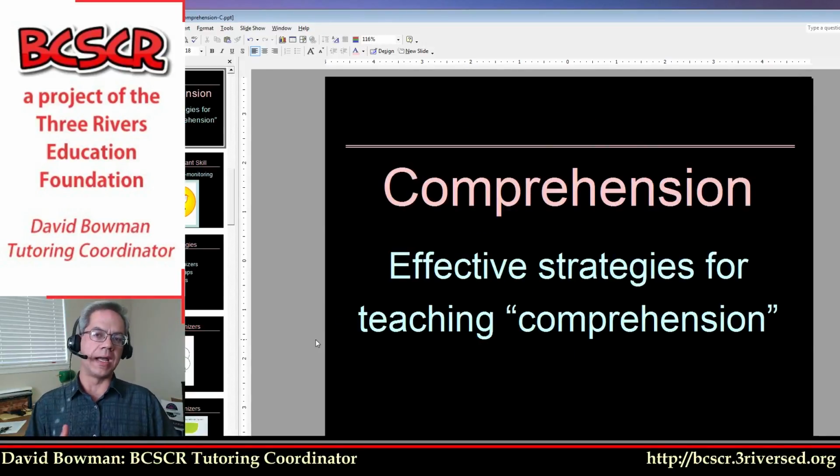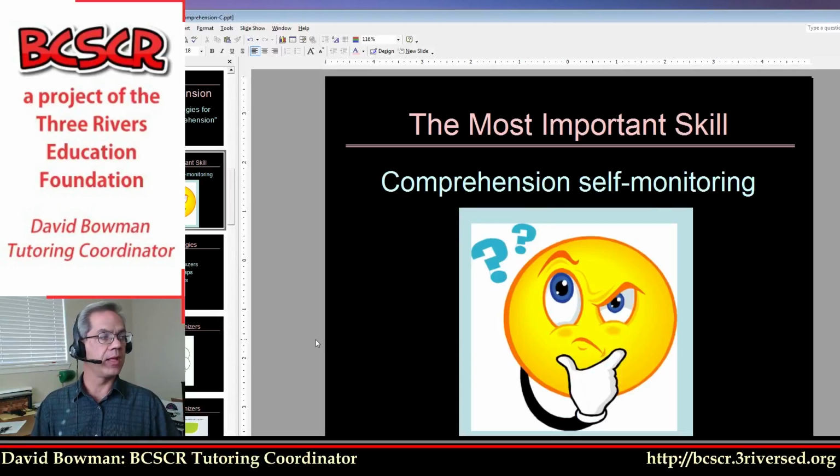So with that in mind, let's turn specifically to some of the strategies that we know are effective for helping students to develop their reading comprehension. The first, most important, overall, big view strategy is to help students to do something that we call comprehension self-monitoring. Comprehension self-monitoring is what strong readers do. They are always asking themselves, do I understand what it is that I read? And if the answer is no, then they can go back and reread and think and interpret and analyze, make sure they know all the content and so forth.